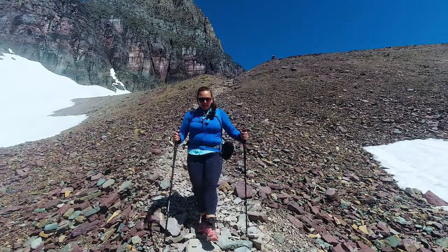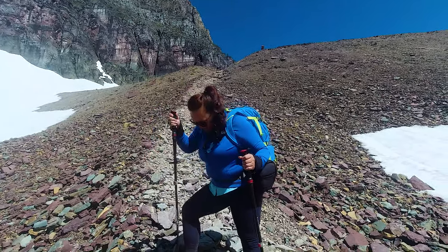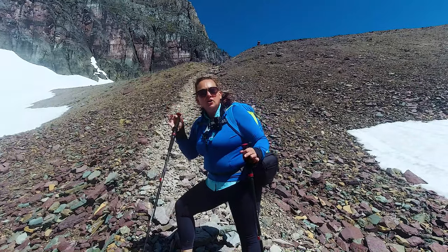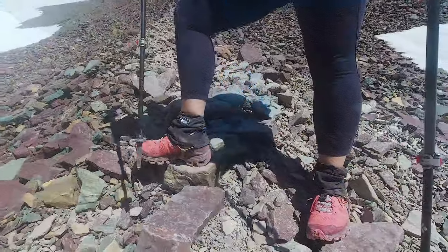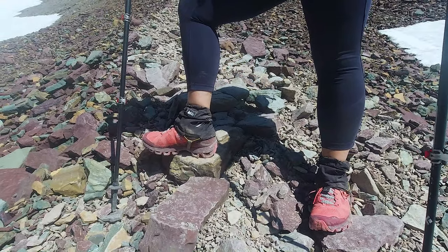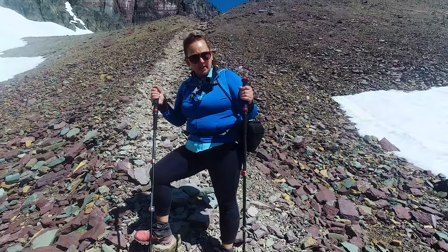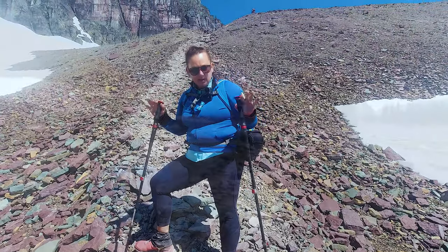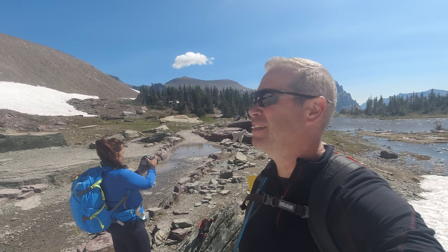So let's talk for a minute about must-have gear. You see these gaiters? No dirt in my shoes coming down something like that. I got them from REI. You can get any brand you want. A pair of good shoes and hiking poles for stability. Hiking poles definitely help. I didn't just sit here talking to the camera and all of a sudden, look what's walking up behind us.